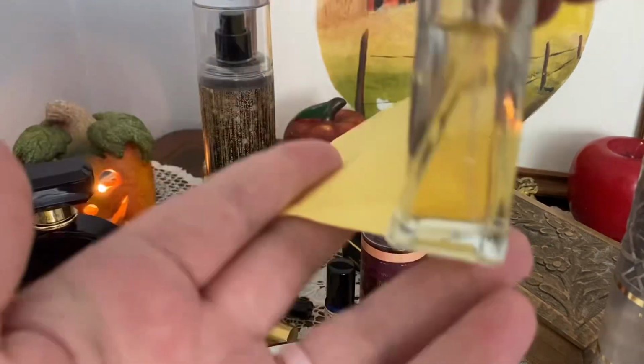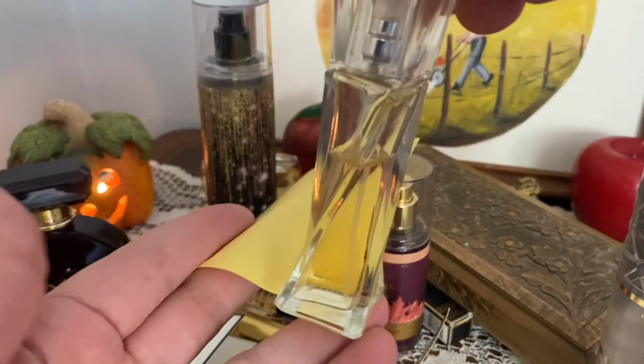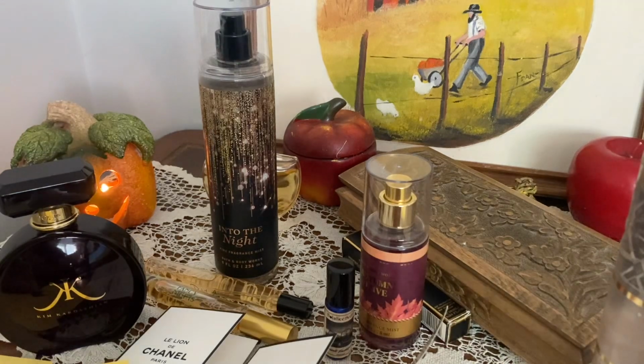The next one I want to show you is one that I've shown you before. I got it in a lot. This is the Lancome Hypnos Senses, which has been discontinued. So I don't know if you already have it. If you don't have it, I think it's pretty hard to get. I don't think it was ever a big hit as far as the Hypnos line.